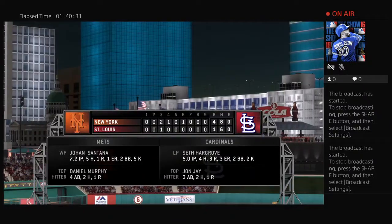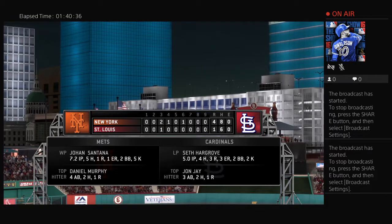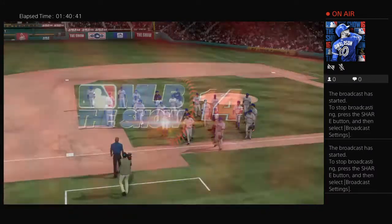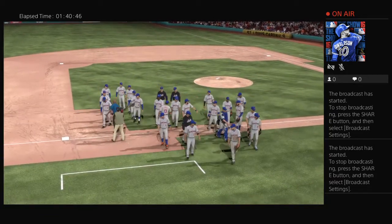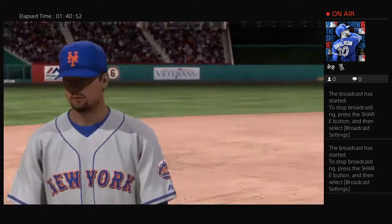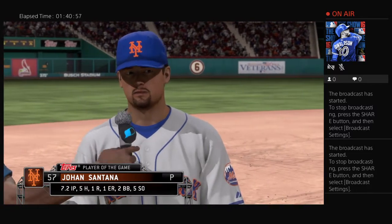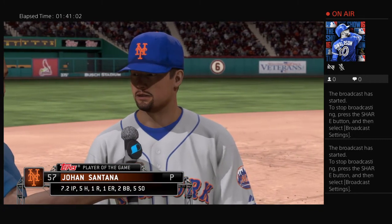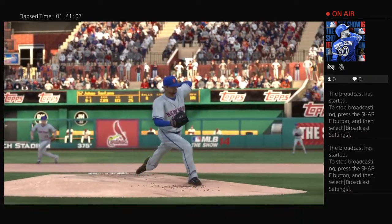One more look at the final line score there to see the great pitching performance that led his guys to the victory. Well, you always hope to get a good outing from your starting pitcher, but this man went above and beyond in this one. He's our top player of the game. Yeah, a real good performance, as you'll see in his final line. He gave him 7 2/3 good innings, and he was definitely the difference in this one.